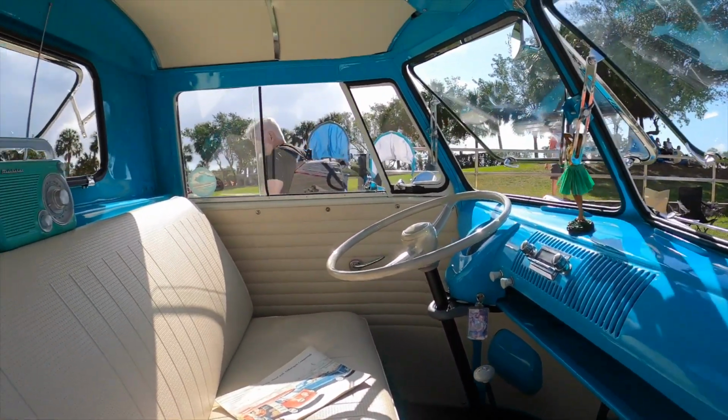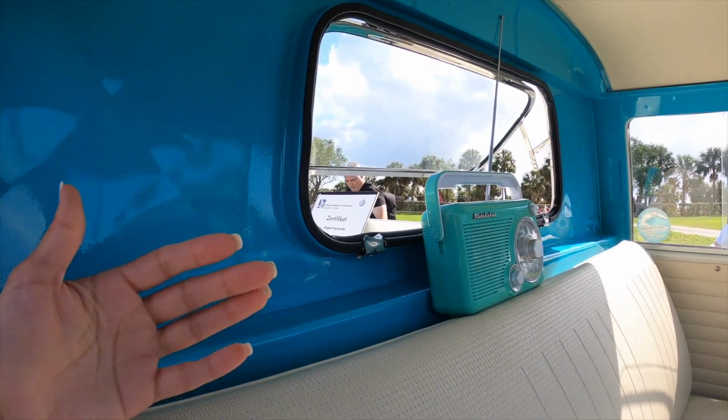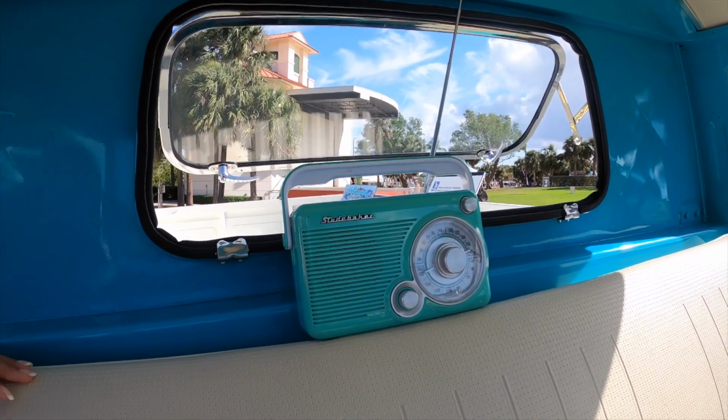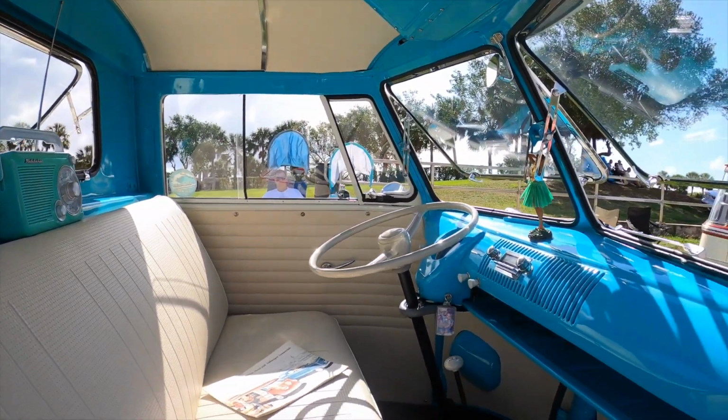Love it. So vintage. And you had the radio on, which I annoyingly asked you to turn off. No, but that's a vintage radio that matches the car. It's a vintage radio from the 60s. You've done a great job in restoring this. I hope you enjoyed it.